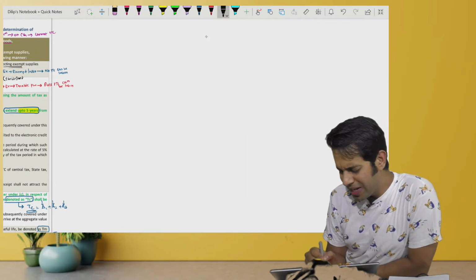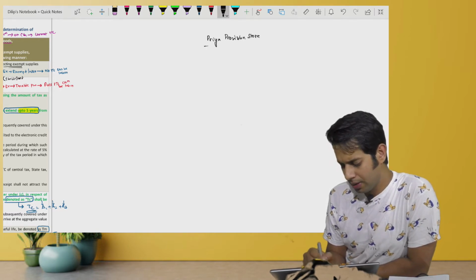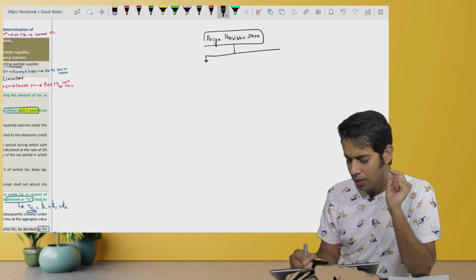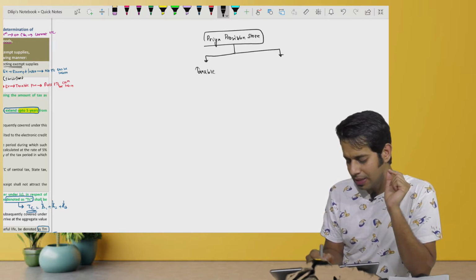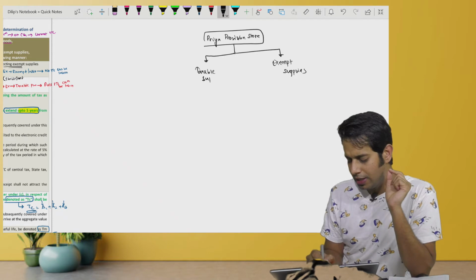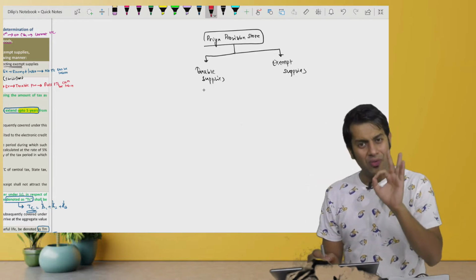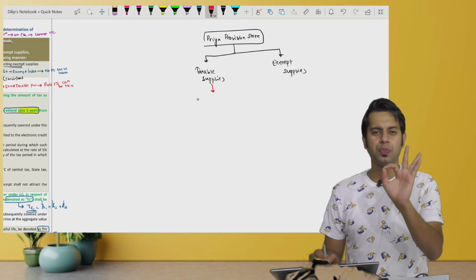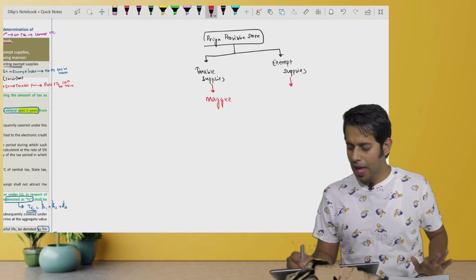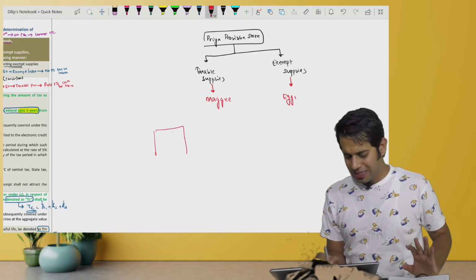Okay, now there is a company called Priya's Provision Store. This Priya Provision Store is supplying both taxable as well as exempt goods. It is making both taxable and exempt supplies. Now, for simplicity, we'll take the taxable supply which Priya Provision Store is making as Maggi, and Priya Provision Store is also supplying X, which is an exempt supply.